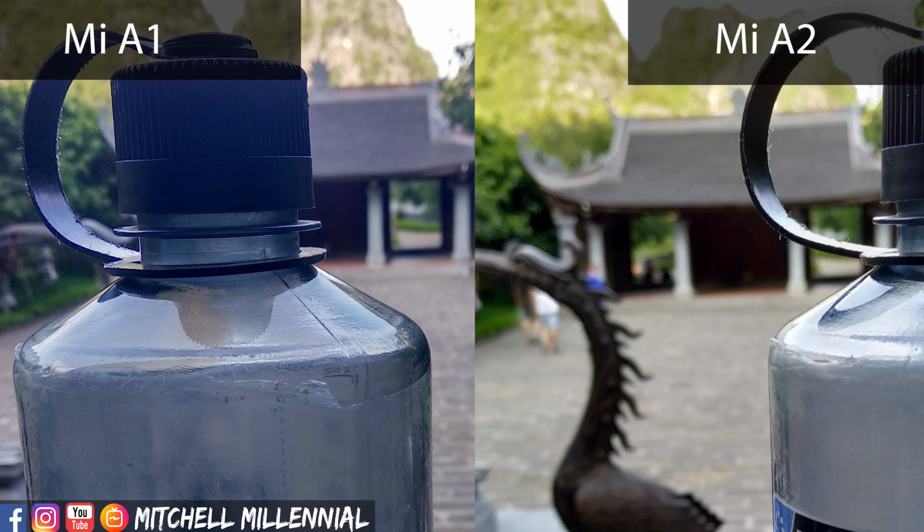Now on the Mi A2, the bokeh is even greater and there's more detail preserved in the plastic of the water bottle, and we can see that along with the difference in detail, we do have a slight difference in color, being that the Mi A1 chose the white balance for the shade. The Mi A2 picked more of a daylight white balance.